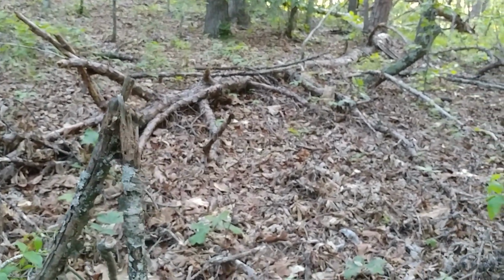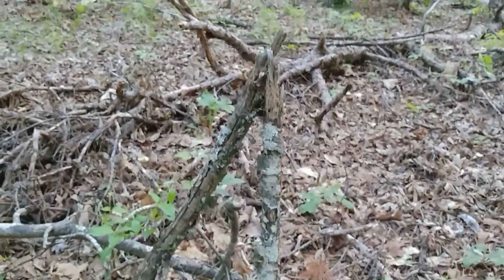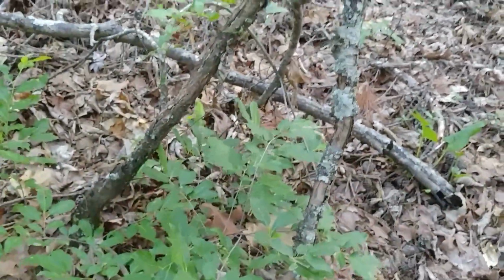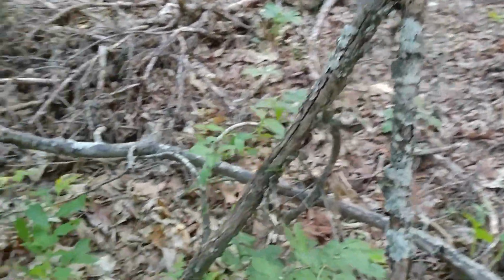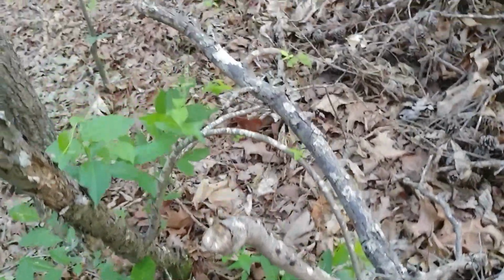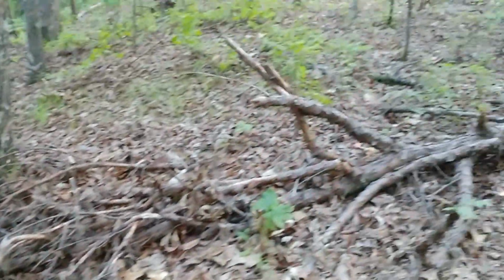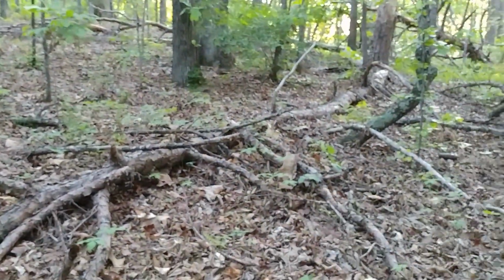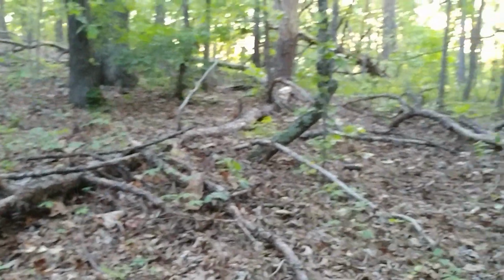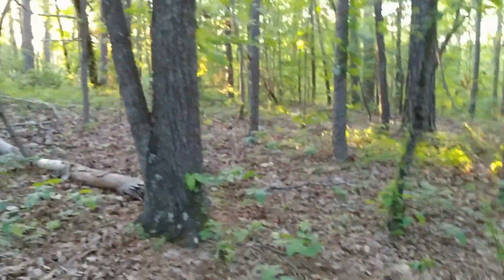This is crazy. There's so much up here. Okay, sorry, I was looking around for a second. Got this broken tree right here. Got limbs bent all over it. That one on top of it. You got all this stuff laid down. There's a bent branch right there. There's another tree. Wow, this is neat. Let's go over here and look.